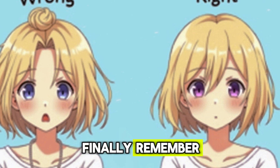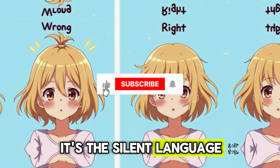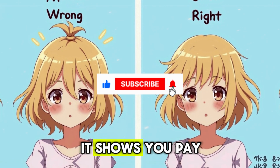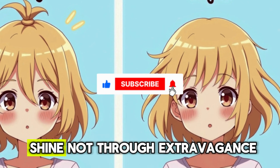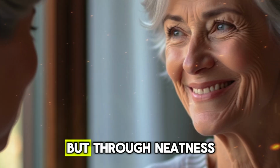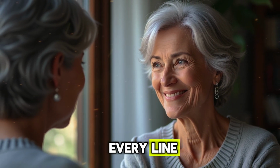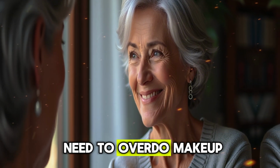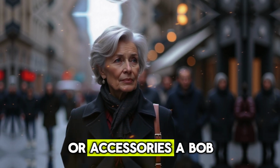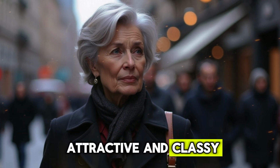Finally, remember that the baseline is not just a part of your hairstyle, it's the silent language of sophistication. It shows you pay attention to the smallest details, and you choose to shine not through extravagance, but through neatness, balance, and intentionality in every line. When your baseline is properly defined, you'll find you don't need to overdo makeup or accessories. A bob with a neat hairline alone will make you look attractive and classy.